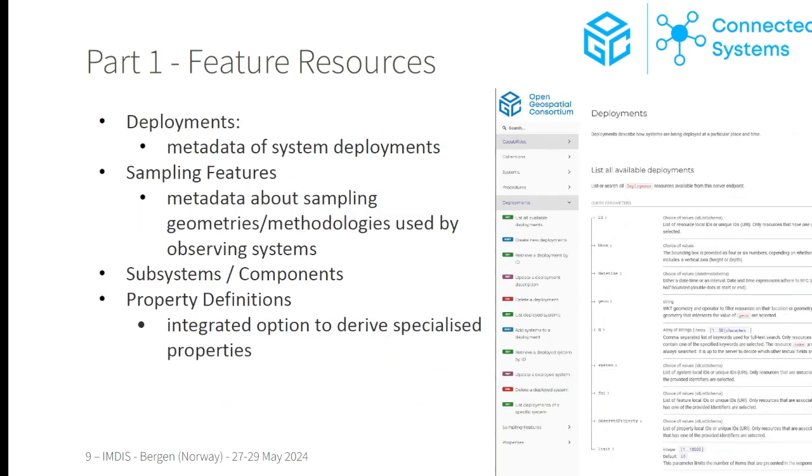We have deployments, as said. We can encode how the different systems are deployed in the field. We have sampling features where we can encode what we have sampled, and we can create hierarchies between systems. So we can model the research vessel having a GPS sensor in the front and then the back and so on. We can encode that.